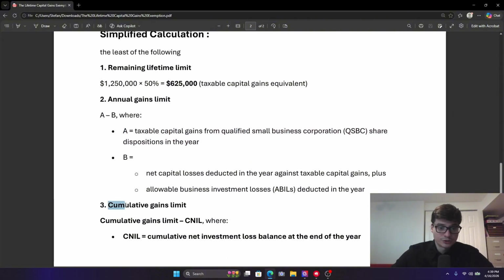The last one is your cumulative gains limit. So this one's very straightforward. It's essentially your annual gains limit minus your CNIL, or your cumulative net investment loss balance at the end of the year. So CRA tracks this one for you in your T1. So you'll know exactly what your CNIL balance is, if you have any, when you're filing. Usually this will be zero.